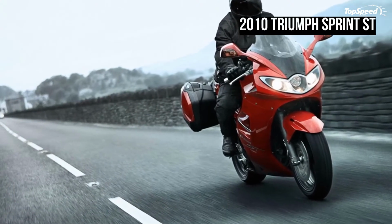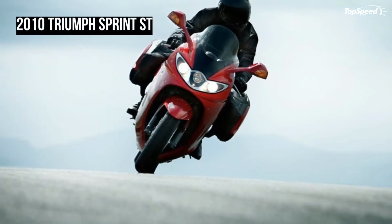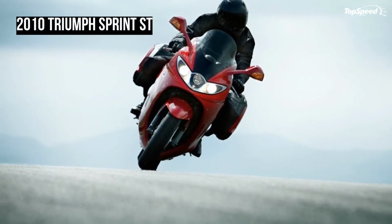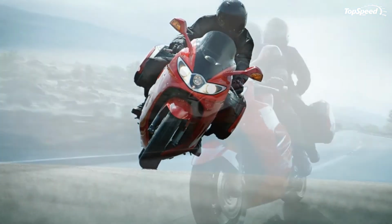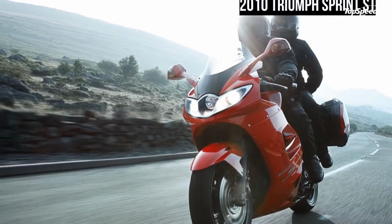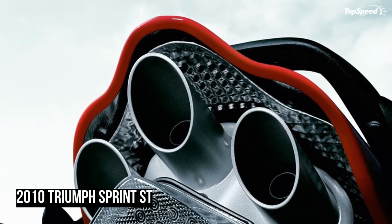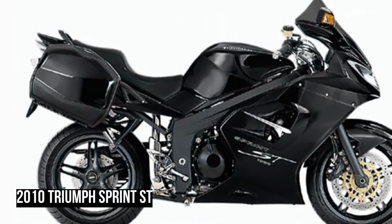Performance measured at crankshaft to 95/1 EC. Maximum power EC, 123 bhp at 9,100 revolutions per minute. Maximum torque EC, 76 foot-pounds at 7,500 revolutions per minute.